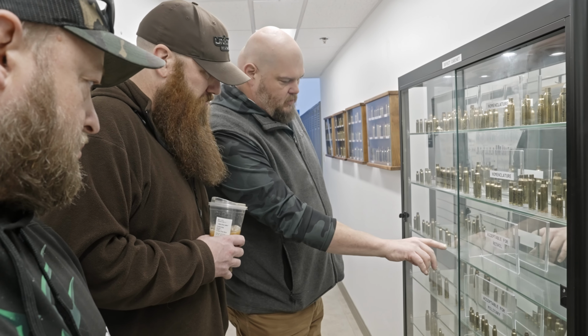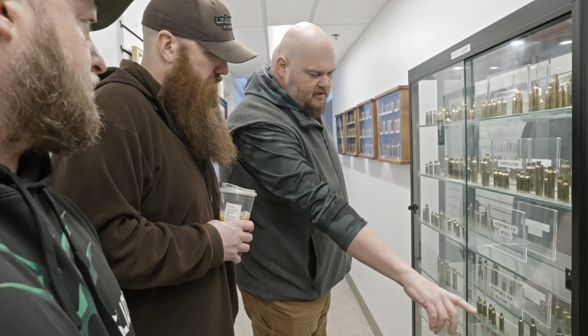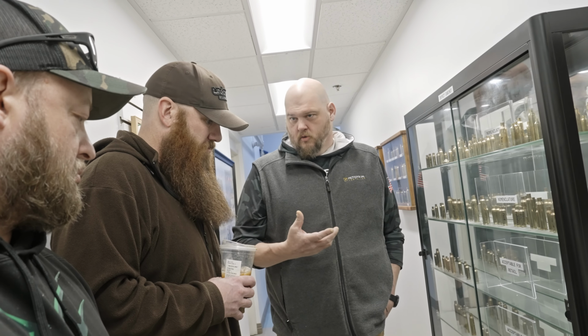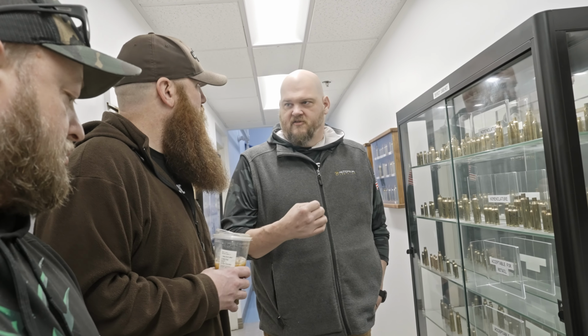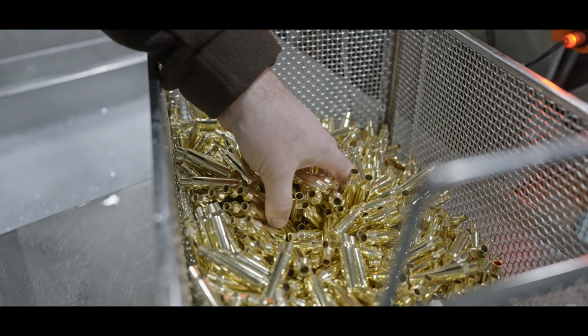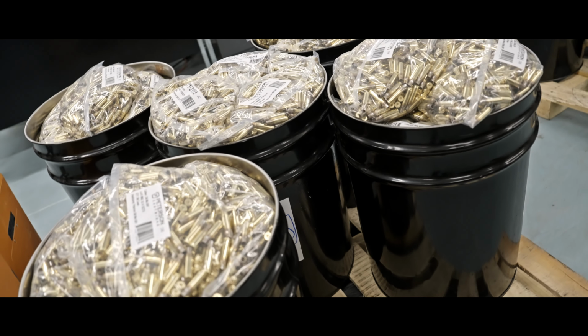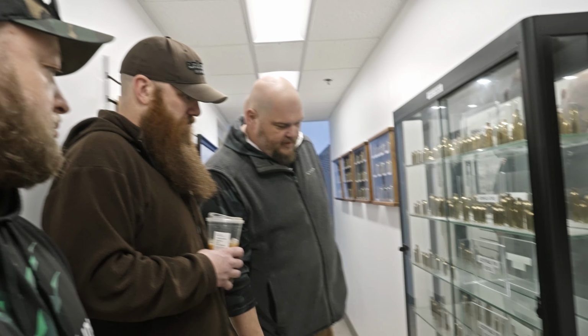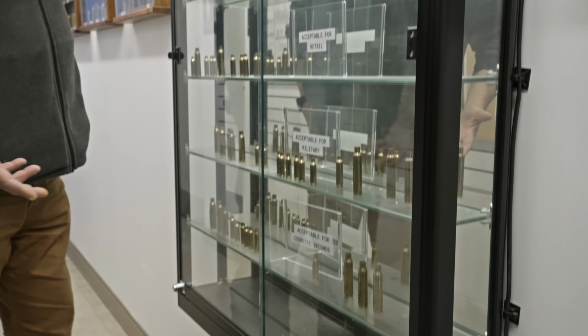This is what's acceptable for retail sales. This is what's acceptable for the military, because the military, they don't care if there's water spots, they don't care if there's small dents, they just need the casings. So we don't have to be as strict as we are with retail. With retail, this is an internal requirement, but we require that our casings be like jewelry quality. They have to be spotless and perfect to be considered retail.